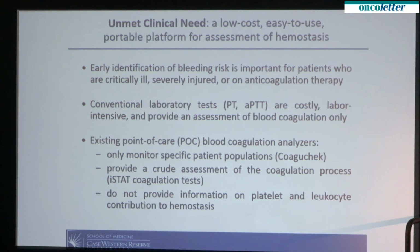Early identification of bleeding risk is important in the management of patients who are bleeding, who are critically ill, severely injured, or who are on anticoagulation and antiplatelet therapies.